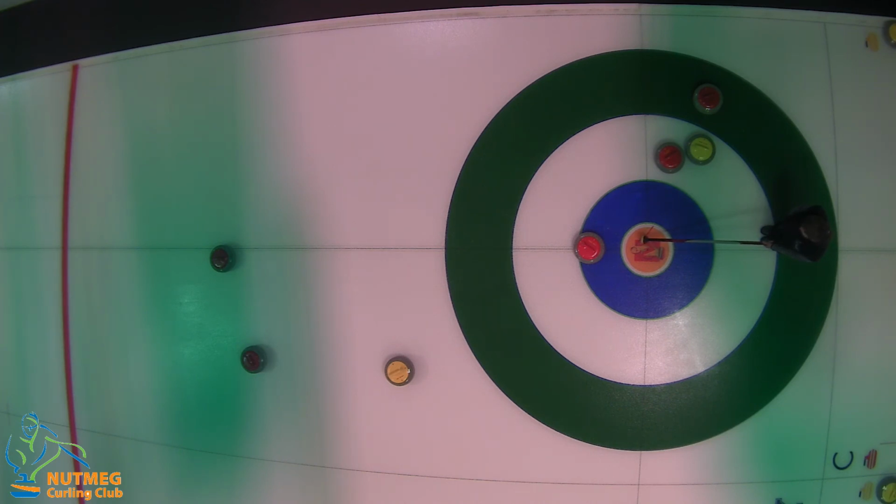I believe Giuseppe is going to try and do the push back again. If he can get up against his own red there in the 8-foot and just push that yellow back and through the back of the house, they'd be sitting pretty, and they'd have probably 4 stones counting in play. So the score has been posted over on sheet A. Carelli successfully takes 2 with that final shot. So congratulations to Team Carelli. They have cut the lead to 7-3, and with 3 ends to play, they are a steal away from being right in the thick of this.